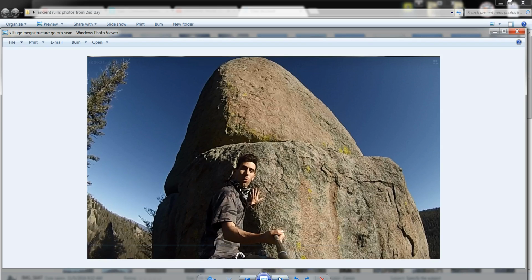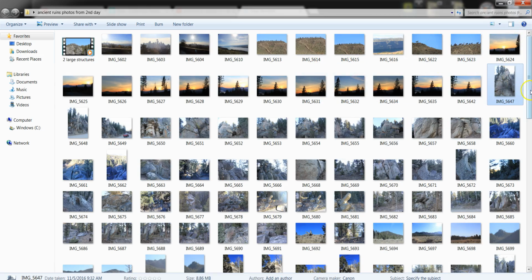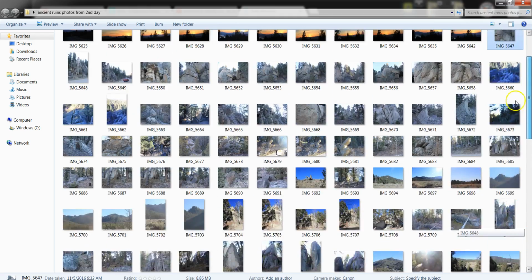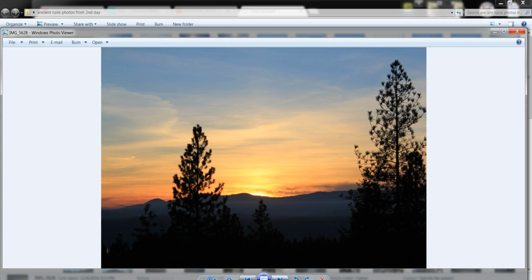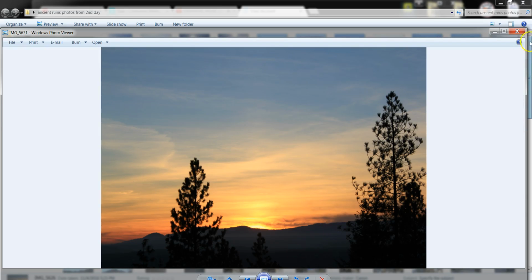Here's a picture of me next to the really big dome-shaped one. Okay, and then that's just a picture of Seattle. So I stopped by Seattle when I was out and about. So that's about it for my second day. Here's a few more pics just of the sunset in the sky, in some of the mountains that I was going through on my way out there.